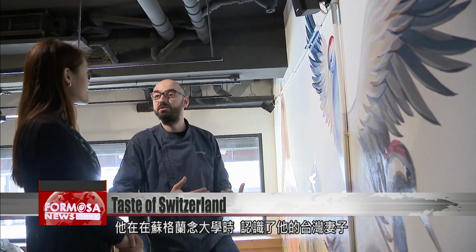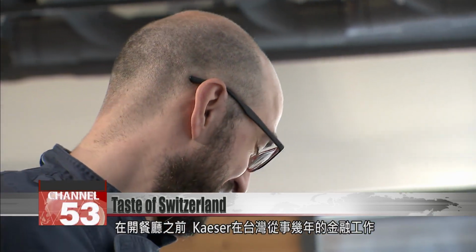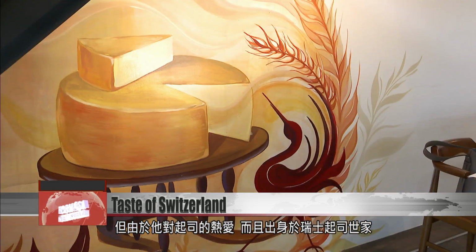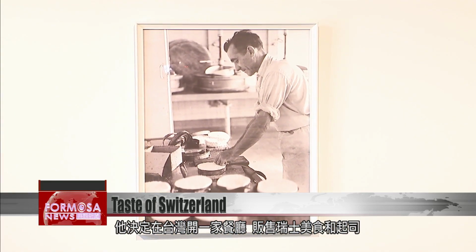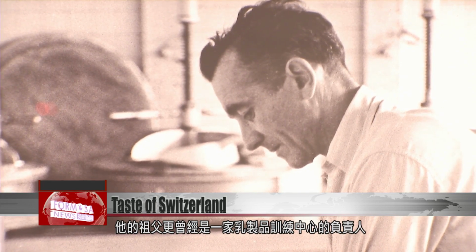Kaeser is the founder of this restaurant. He met his Taiwanese wife in Scotland during university, and the two moved back to Taiwan a few years ago. Before opening up the restaurant, Kaeser worked in finance for several years in Taiwan. But due to his love for cheese and being from a family of master cheesemakers, he decided to open up a restaurant in Taiwan serving Swiss delicacies and cheeses. His grandfather had been the head of a training center for dairy technology.